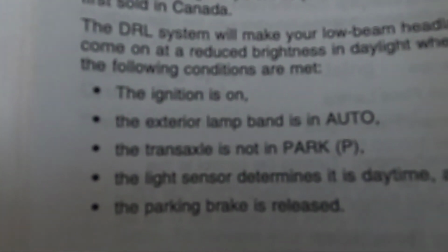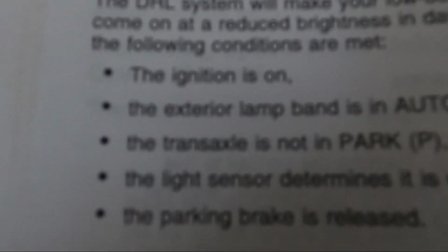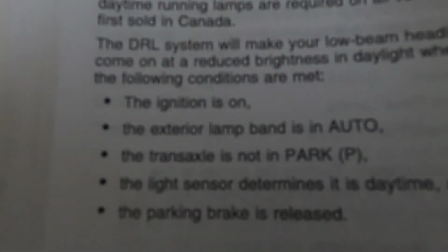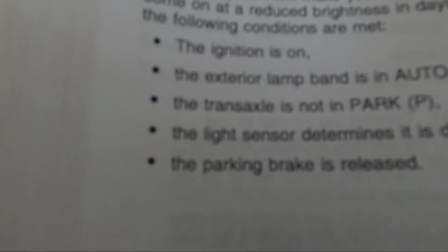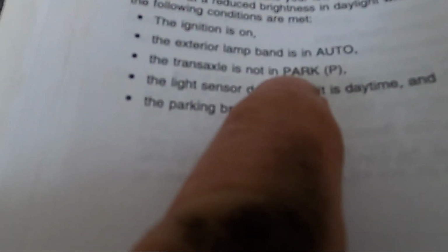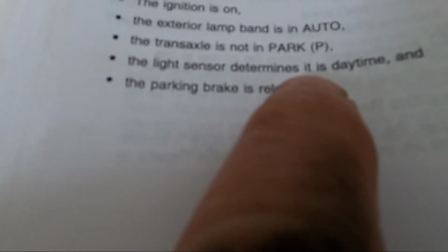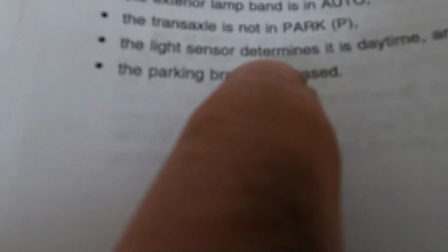This information is from the Saturn's owner manual, and I'm going to read it just in case you can't make it out on the video. If you want to skip this, just skip ahead. It reads, the daytime running lights will make your low beam headlights come on at a reduced brightness in daylight when the following conditions are met. The ignition is on. The exterior lamp band is in auto. The transaxle is not in park. The light sensor determines it is daytime and the park brake is released.